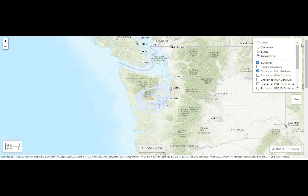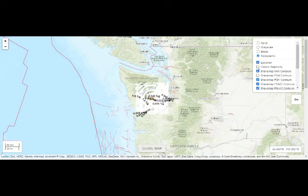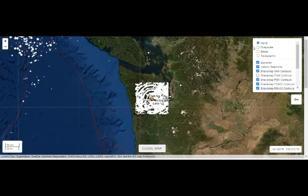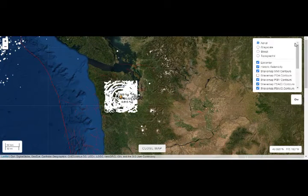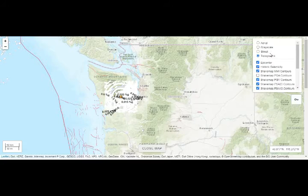This is it. And let's go to our frequency and the shake contours. As you can see, they're piling up. And where are they? The aerial. Okay. Here we are. Seattle is right here. As you can see, Seattle must have been shaken. They probably felt it in Victoria, British Columbia as well.